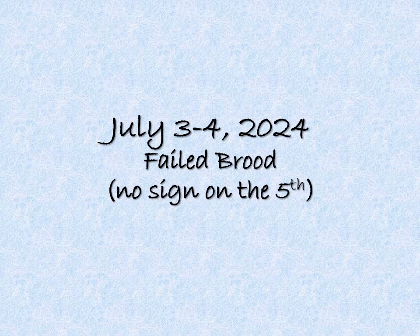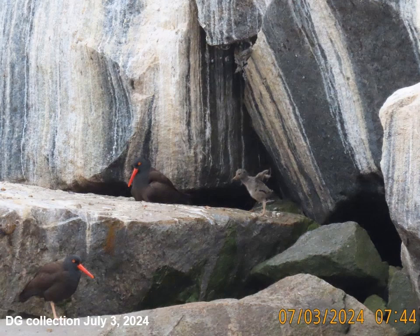So July 3rd to 4th in 2024, there was the first brood. It was a failed brood. It was seen on those 2 days. Dawn has good pictures. There was no sign of them on the 5th. And so here we have the parents with one chick. They may have already lost chicks, in fact. This was July 3rd, 2024.